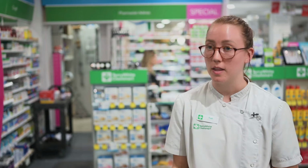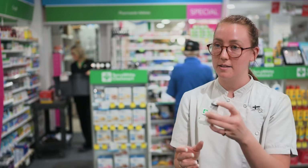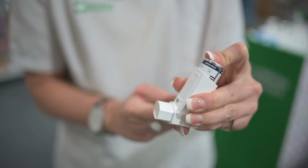With asthma, you use puffers or medications, whether that's been prescribed by your specialist or your GP. They come in a range of different shapes and sizes in the medication themselves, but a basic puffer looks like this. The way that this one's used is you give it a shake. Before you use it, you give it a spray so you can make sure the medicine's coming out.